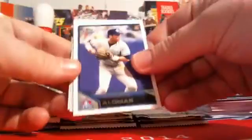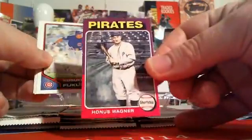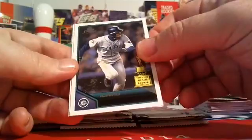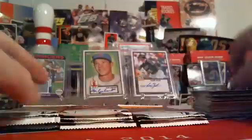There we go. For the Blue Jays. And then we got a Honus Wagner mini for the Pirates. All right. Pittsburgh going to Jeremy. Nice pickup there. Fogodomi, Ichiro with the cup. And Miggy. Good there. Young Miggy.